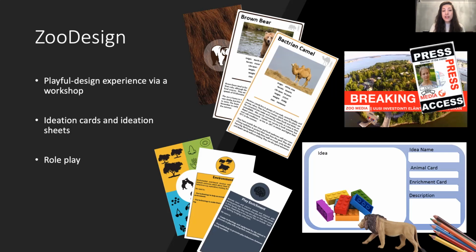To look at how to create better educational experiences and to understand the roles that children see for themselves, animals, technologies, and adults in zoo computer-enabled systems, we developed a participatory educational approach called ZooDesign. ZooDesign is a novel, playful design experience via a workshop which aims to support children's learning about zoo-housed animals while at the zoo and look at how they envision animal-involved technologies.